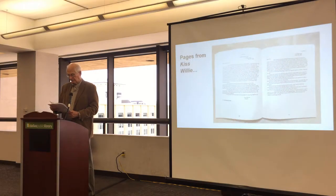And this is a pair of pages from Kiss Willie, which was the first book that we wrote. We were not making any effort to save paper on the layout, so consequently every new letter started at the top of a fresh page. It's very easy to do and keep track of, and it uses up more paper, but paper's cheap. But that's what our first book looked like.